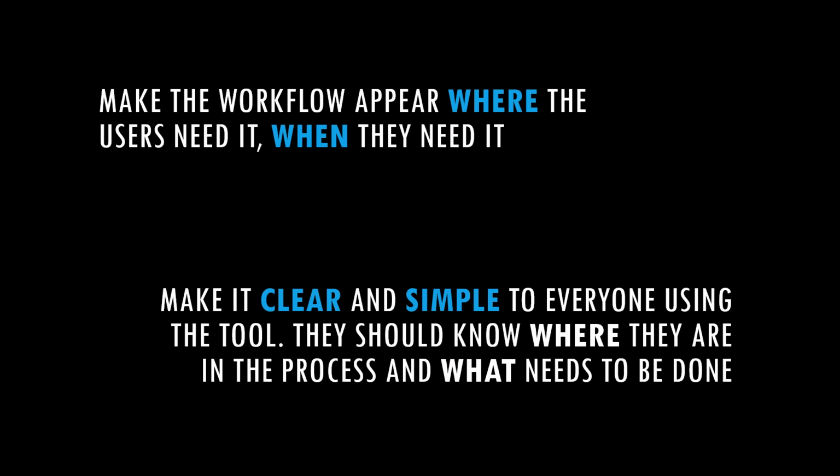You should make the workflow appear where the users need it, when they need it. And more importantly, make it clear and simple to everyone that's using the tool exactly where they are in the process and exactly what needs to be done. So if we take anything away from today's webinar, it should be that your workflow should be clear and simple. Otherwise, users are going to tend to not use it, not follow the rules, and get lost along the way.